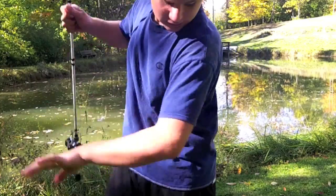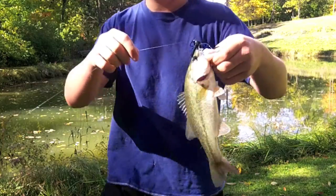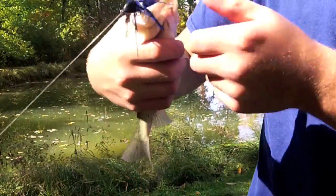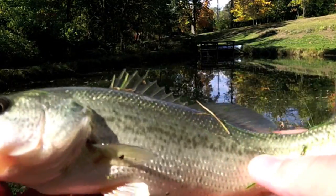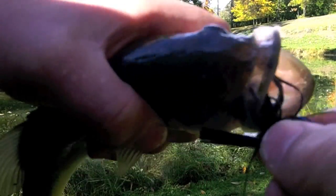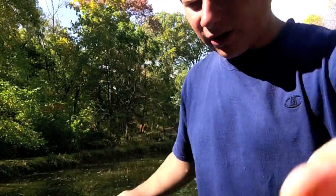Whoops. Sorry, buddy. The pole caught him. He didn't hit the ground, buddy. Look at this. He ate it, though. Look at how that little tyke ate it. He crushed it. Look how little he is. Look at that hook set right in his mouth like that. The shaky head was the biggest one so far. Hopefully we can get a big one.